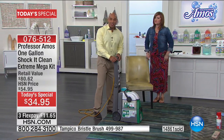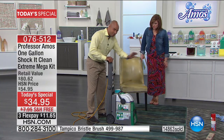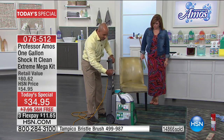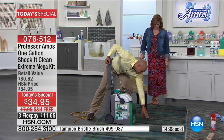So if you have a machine at home, if you want to go out and rent one, go ahead and do it. For heavy-duty cleaning like a carpet like this, I'd use a 10-to-1 mix. That's pretty much a quarter cup of cleaner to a gallon of hot water in this machine. Now I'm going to move this forward, but first let me show you what it looks like. That's deeply embedded.